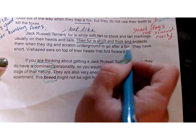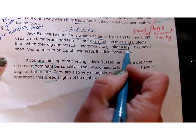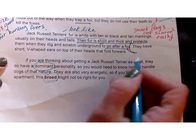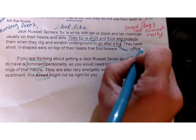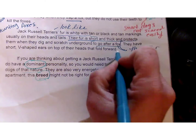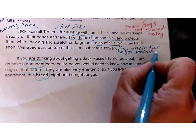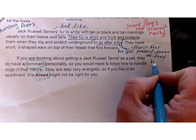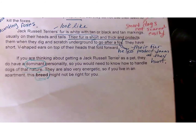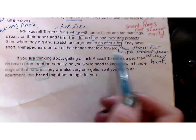That seems important too, because why do they dig and scratch underground? Well, they do that when they hunt. And I think this author really wanted us to know a lot of information about why they're good hunting dogs. So I'm going to make a note right here about how their fur is helpful to their hunting. Moving on now. So where were we? Oh yes, they have short V-shaped ears on top of their heads that fold forward.